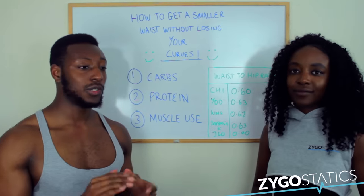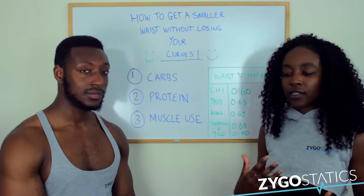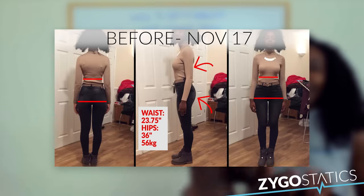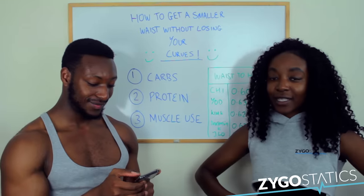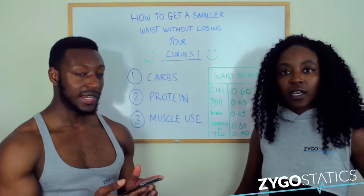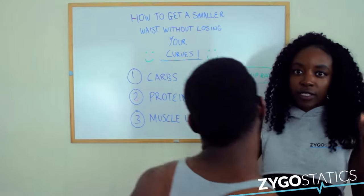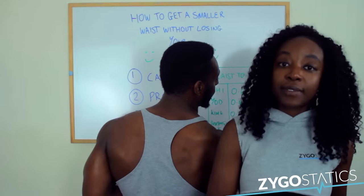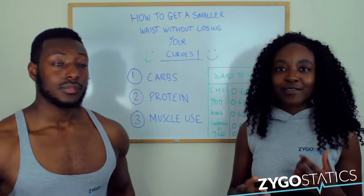Back in November, Chi, what were your measurements and what were you trying to do? So in November, my measurements were like 23.75 inches waist. And my hips were 36 to 37. During that time, I was really skinny, as you'll see in the pictures coming up now. I was trying to gain more weight, especially to my hips and my butt area. So that was my goal.